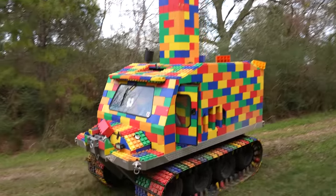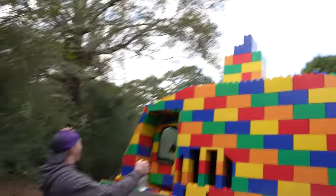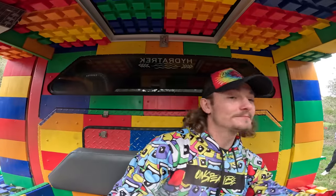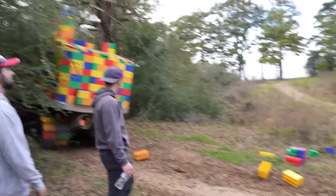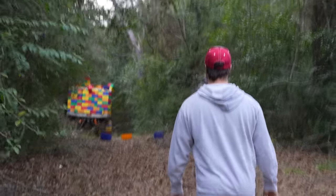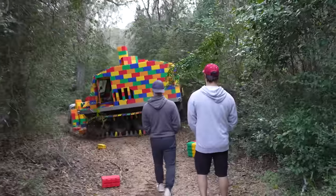Oh no! It's gonna fall! Oh no! Just keep going! It's fine! We'll never make a giant Lego tower. Bro, there's just Legos everywhere. It's a trail.